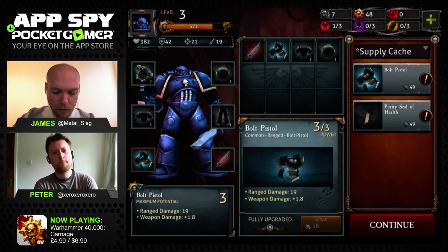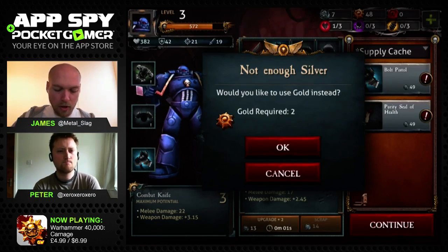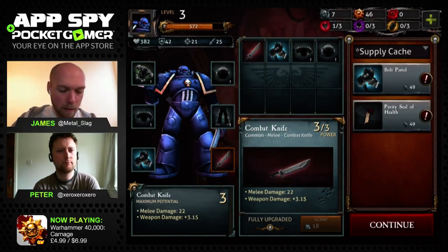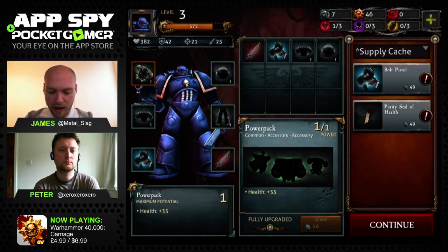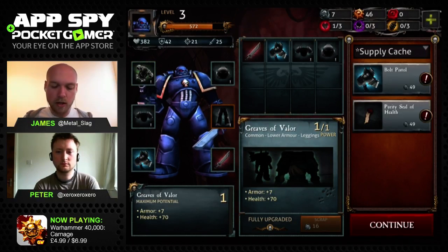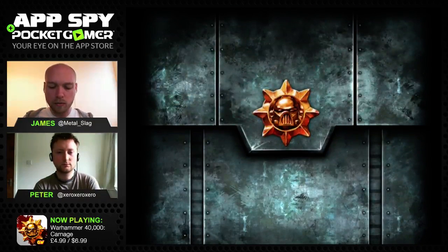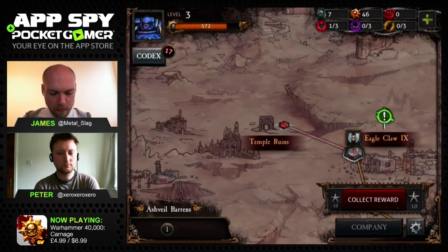Oh, my bolt pistol's fully upgraded. There we go, I'm going to upgrade this and use gold as well, just so I can boost things up for the sake of the stream, make things look a bit cooler. Same thing with this. Plate of Valor is fully upgraded. The power pack. Aha! That does upgrade my health, so that's worth knowing. Alright, continue. Let's do another run before we go. To the temple ruins this time.